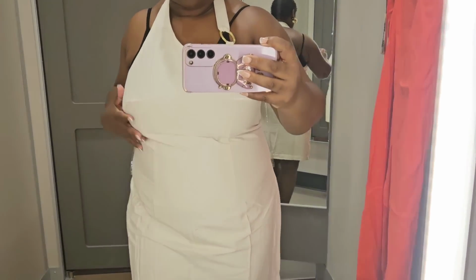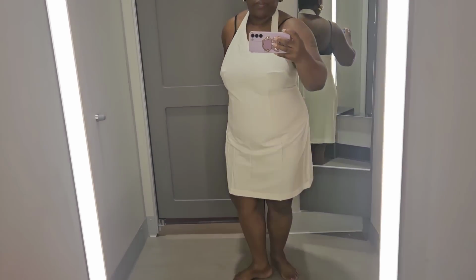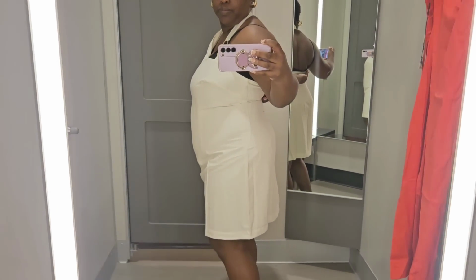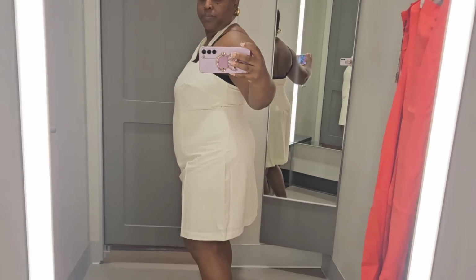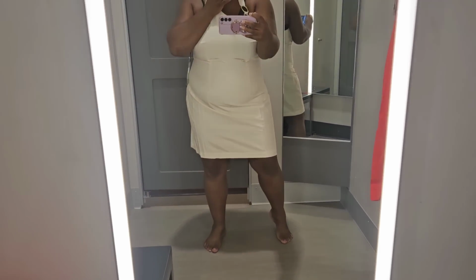You fight your back. Now it is structured, so it does give you a little bit of hold in the midsection, but you're definitely going to have to put on an undergarment to hold it in if that's something that you are worried about. I again am not a halter top girl because I don't like fighting with it, but the dress was dressing.